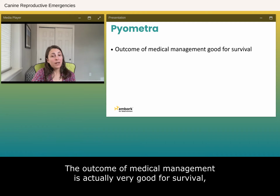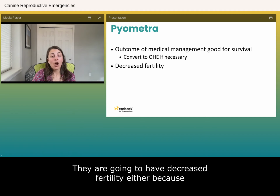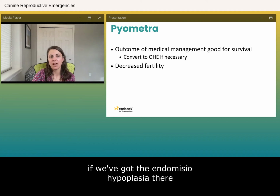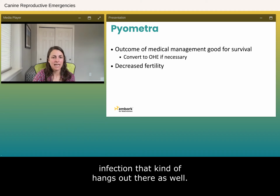The outcome of medical management is actually very good for survival, and that's mostly because we do convert to OHE if we need to. They are going to have decreased fertility, either because there's no treatment for that underlying CEH, so that's not a great spot for a placenta to attach if we've got endometrial hyperplasia there, or potentially there is some residual bacterial infection that kind of hangs out there as well.